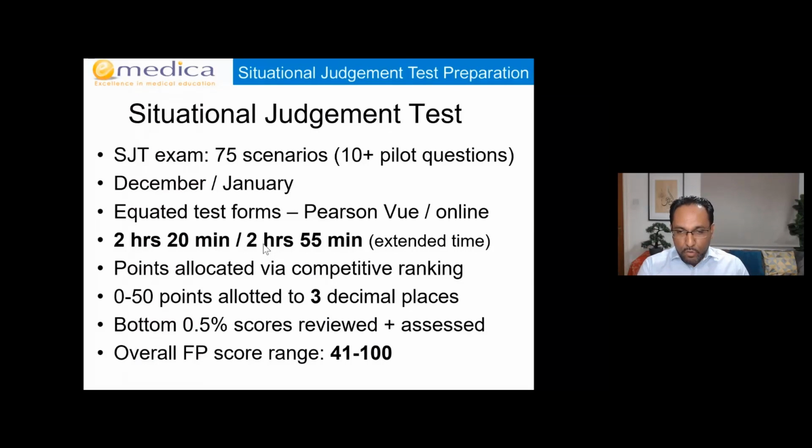So you see, your total score for the foundation program will be somewhere between 41 and 100. Now, you see, the variance from the EPM is only from 41 to 50. The variance for the SJT is the rest of it.